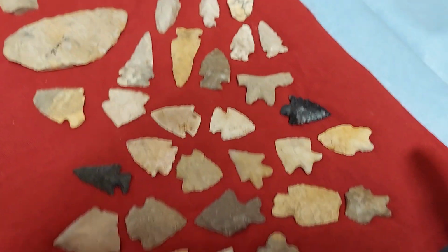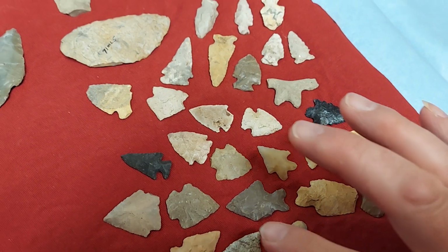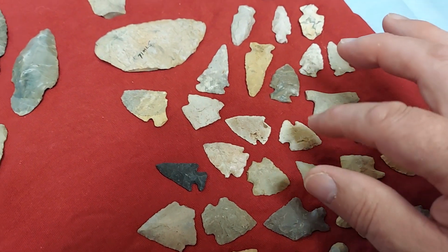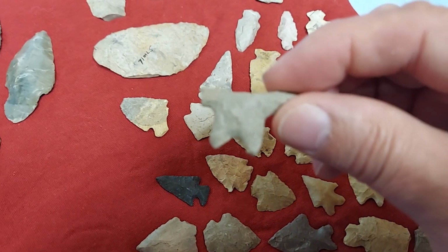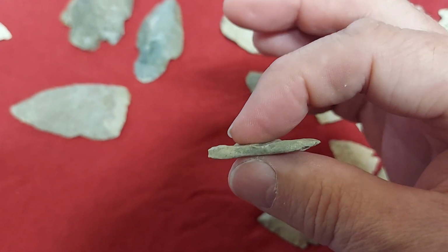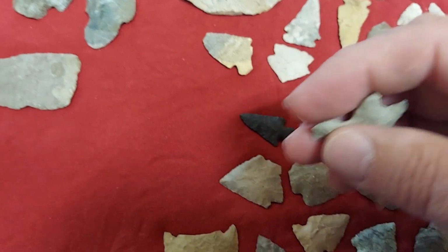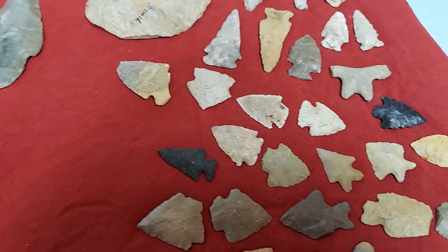But you can see there's 1, 2, 3, 4, 5, 6, 7 bifurcates here, including this big joker right here. That would have been a sweetie right there. Boy, look at that. Look at how beautiful that bifurcate is, and look at how thin that sucker is. That was a heartbreaker for sure. Because like I said, I love my bifurcates. That's one of my favorite things to find.